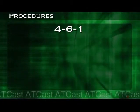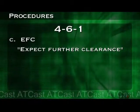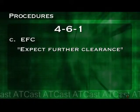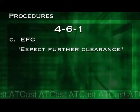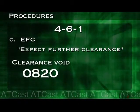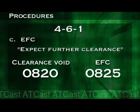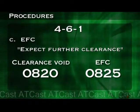The last item, EFC, stands for expect further clearance. This is simply the time when the pilot can expect to be taken out of holding. Remember the clearance void time you issued to November 54314? The EFC time can be either that time or a few minutes after. The time is read as 4 digits, and let's say it will be 0825.